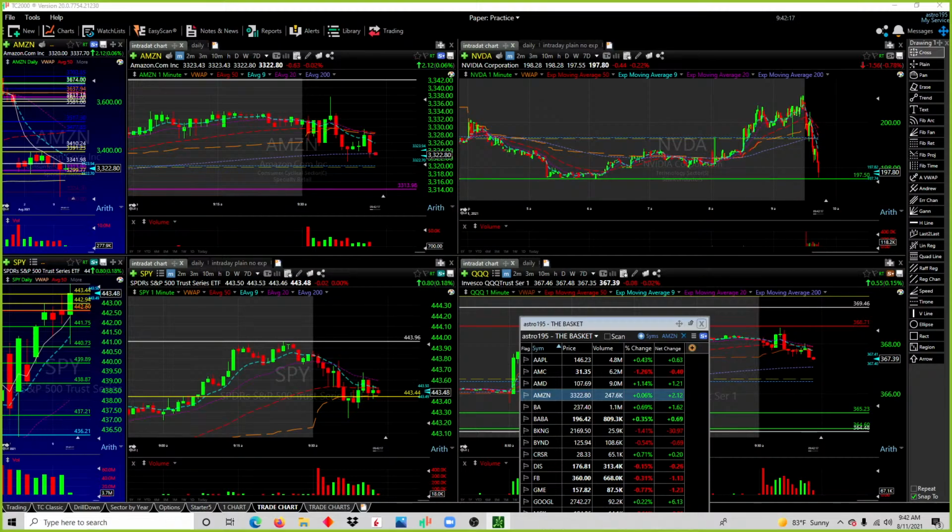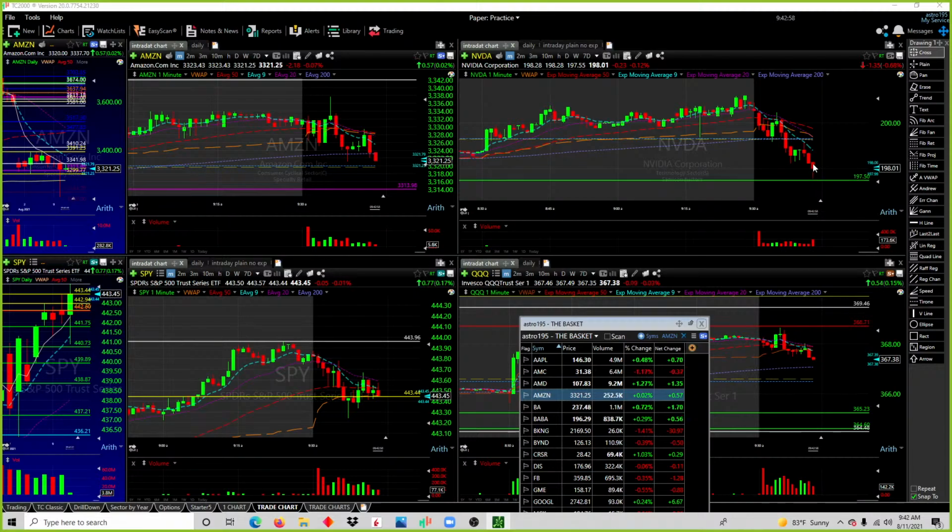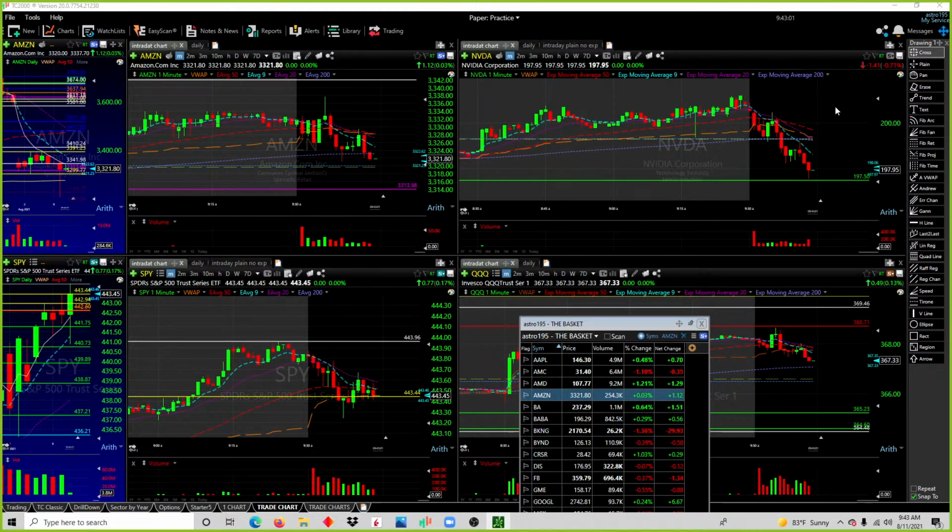I just executed 197.50s. Fill me at 2.36, 2.37. That was a nice suck up. Made a quick $12 a contract right there. I took a bunch off fast because I don't know how much I trust this move, because of the way QQQ is moving. So as it sucked up, I sold it as it pulled up here, right? And the options swung back in front.